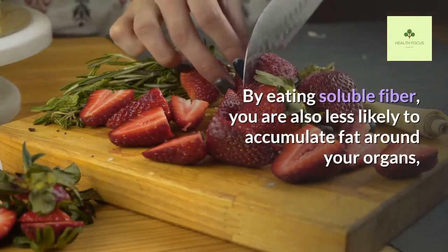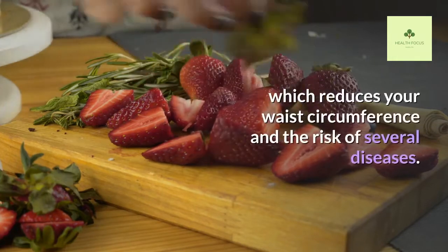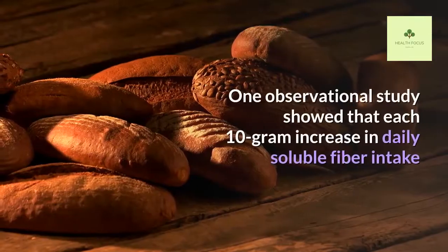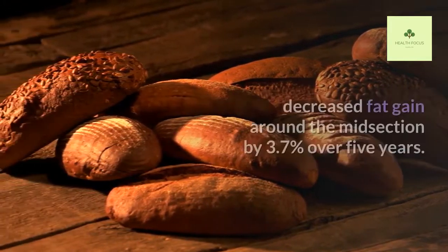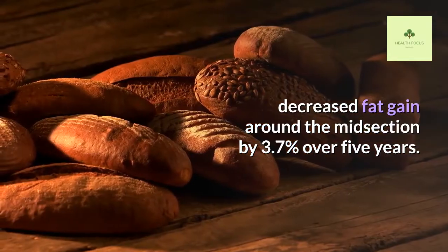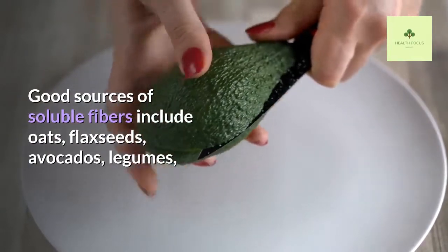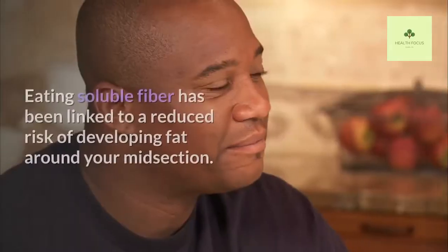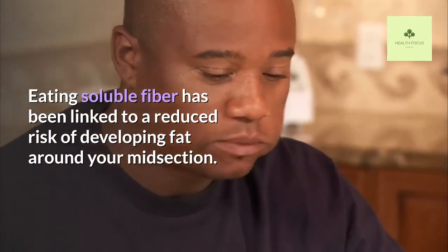By eating soluble fiber, you are also less likely to accumulate fat around your organs, which reduces your waist circumference and the risk of several diseases. One observational study showed that each 10-gram increase in daily soluble fiber intake decreased fat gain around the midsection by 3.7% over 5 years. Good sources of soluble fibers include oats, flax seeds, avocados, legumes, Brussels sprouts and blackberries. Eating soluble fiber has been linked to a reduced risk of developing fat around your midsection.